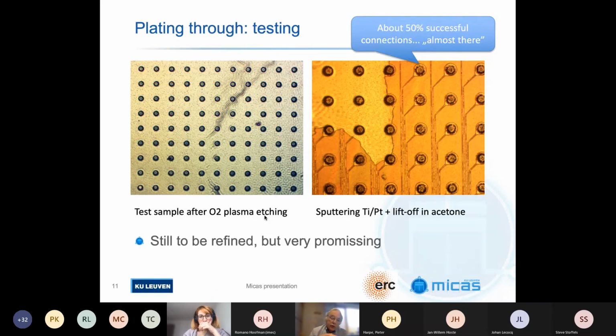After which you do a deposition, and here also, by the way, this is work in progress. Partially it's successful, partially it's not. It has to do with adhesion and quality of the layer deposition, etc. But it shows that there is a very promising possibility.